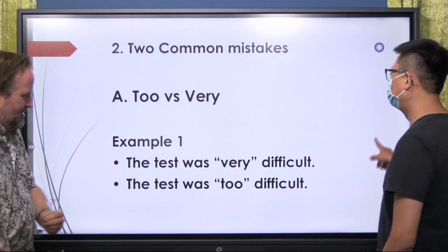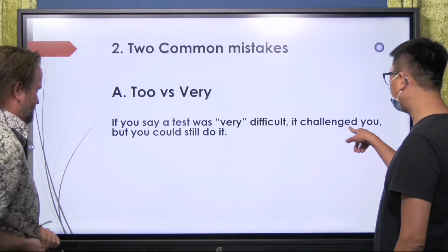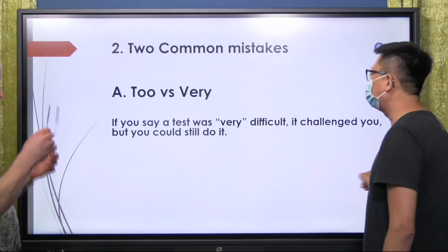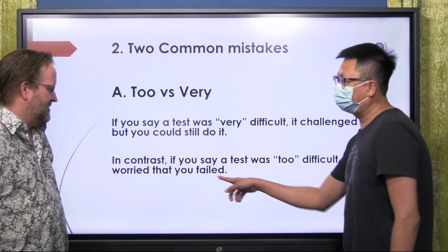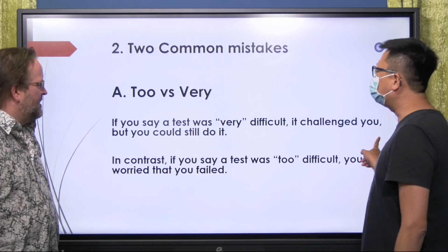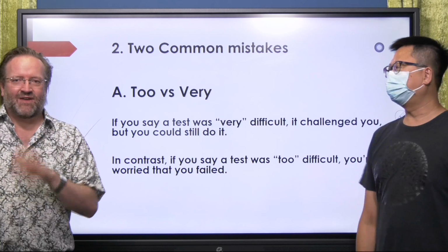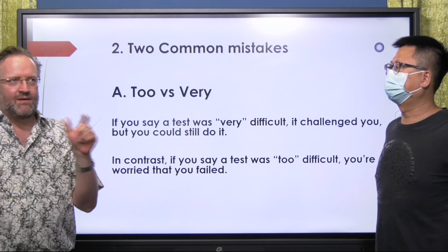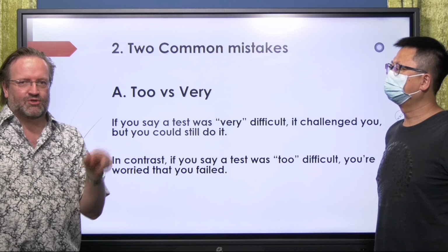Okay. And here is the explanation. Very difficult, it challenges you, but you can still do it. But if we use the word too, you're worried that you failed the test. Okay, so that's the difference. And the other example. But I find many of our students always write very, very, very when you should be writing too. So really think about what you're trying to say. Is something too hard or too easy?